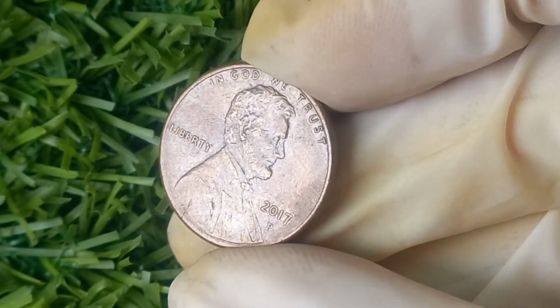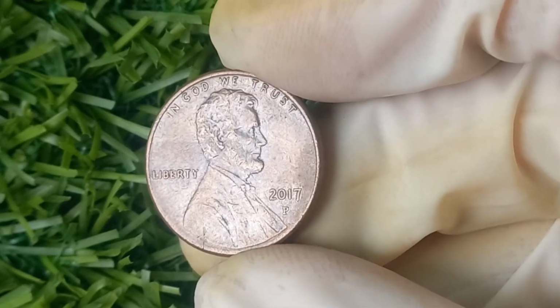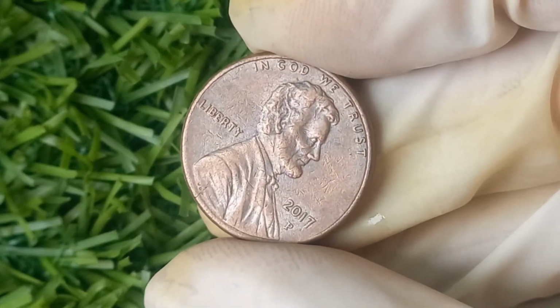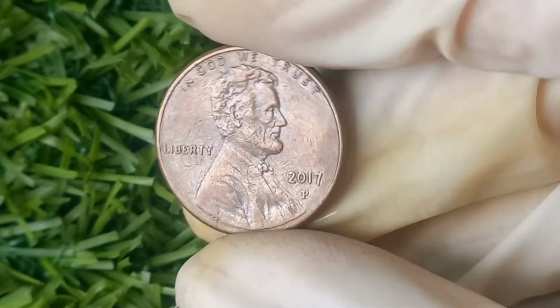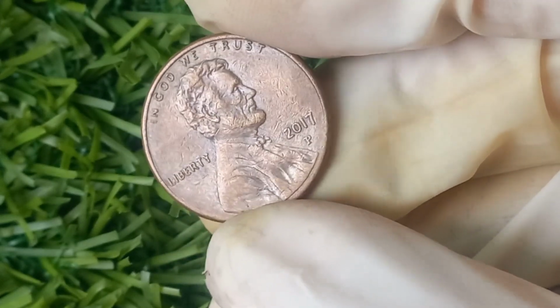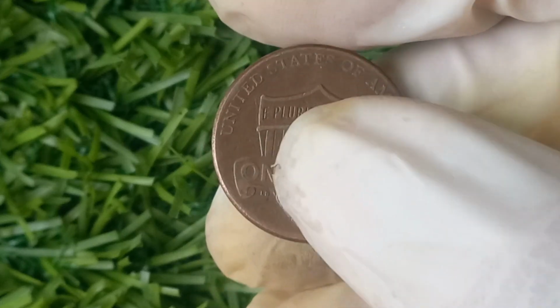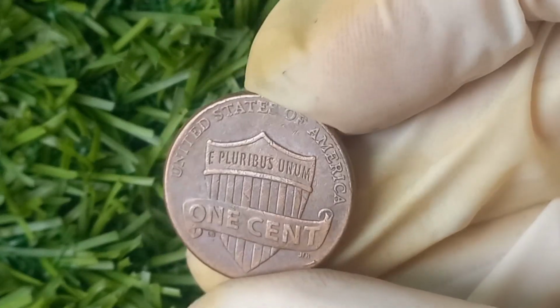A penny? A single cent? Come on. How could something so small have such an astronomical value? Well, stay tuned, because by the end of this video, you'll understand exactly why this little coin could make you a fortune. But before we dive into all the details, let's take a moment to reflect.